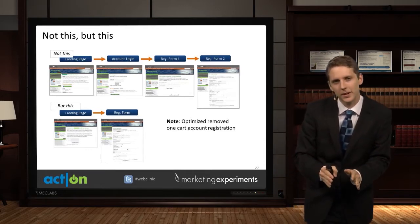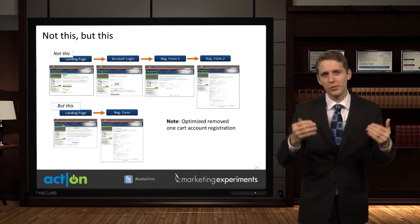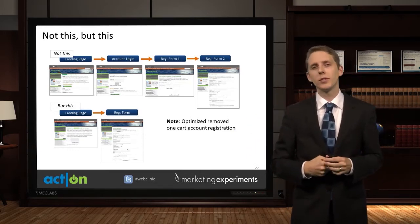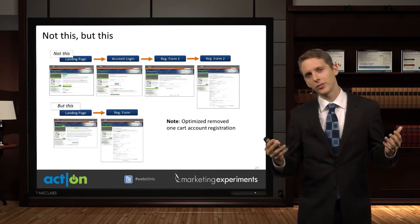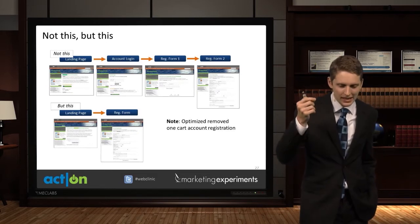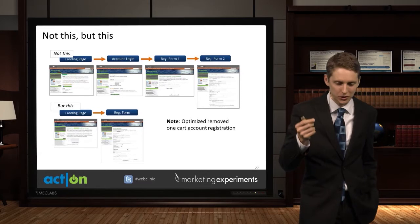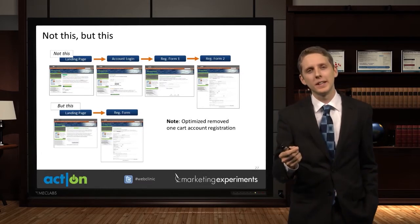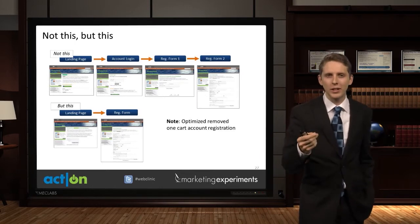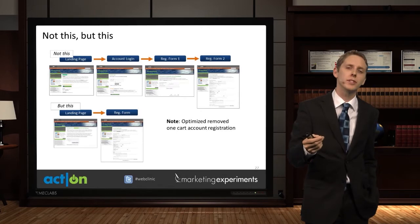Go through your shopping cart. Identify the things that are unnecessary. If you can, remove them. Sometimes it's very easy, and sometimes it's a little more difficult. But that's the first tweak. What if I told you that for every extra form field you have on your shopping cart, it's costing you 10% of your customers? I'm not saying that's the exact number. What if I told you that for every extra step you have, it's costing you 30% of your customers?